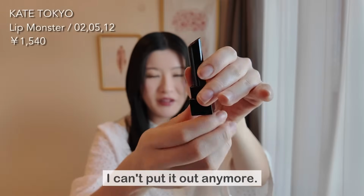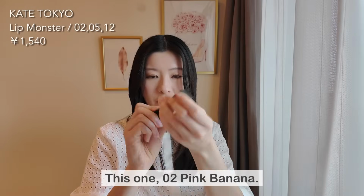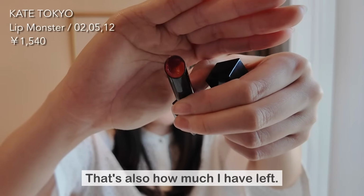So it's a bit embarrassing, but this one I have is the color Chikai no Ruby, which is number 12. That's how much I have left. I can't push it out anymore. That's the furthest I could go. This one, 02 Pink Banana. That's also how much I have left.